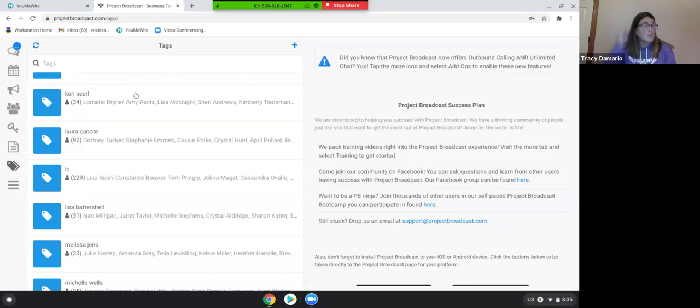I also have different tags. For example, if you happen to have team members that used to be consultants but are no longer consultants, I have a list of all of my consultants that have canceled so that I can send them a broadcast like once every 3 months or 6 months, asking them if they want to come back for free.